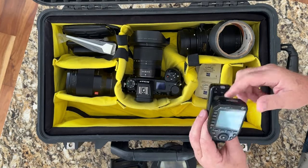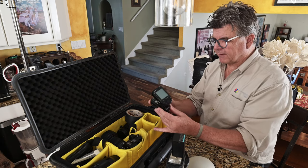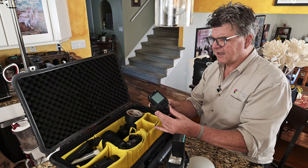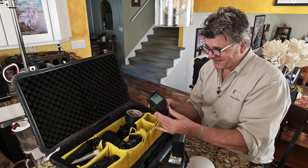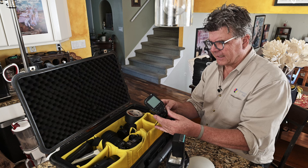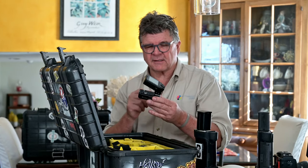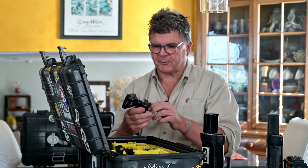Next to that, I have my commander for the flash. I stack 2 of them. I'm not 100% sure why I do this. It had something to do with a color shift that Nathan Cool figured out. And I talked with Nathan about it. This was the solution, and I've just kind of kept with it.